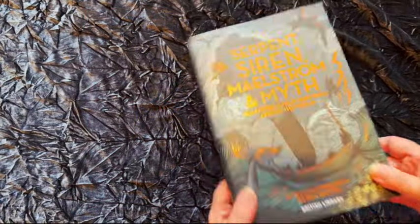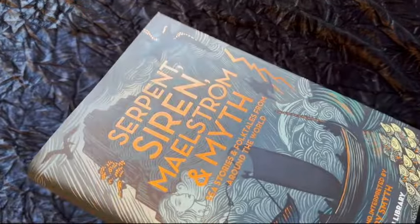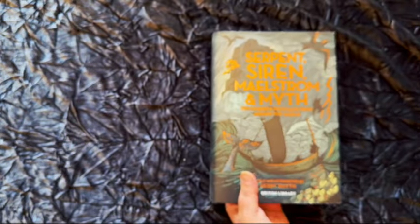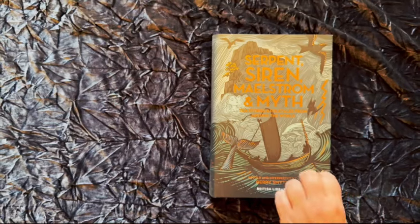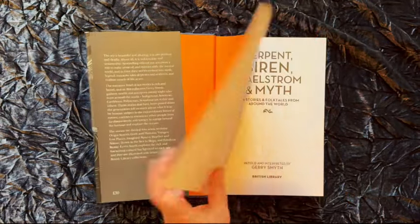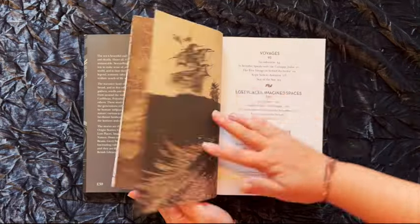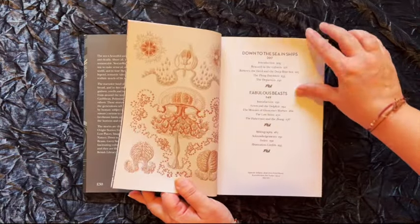If you're a fan of nautical folklore, the Serpent, Siren, Maelstrom and Myth collection by Jerry Smith has gathered together myths and folktales from cultures around the world. For illustrations, the book draws on artworks, paintings, medieval illuminations, maps, and sailor sketches from the incredible collection held by the British Library.